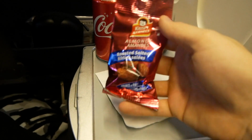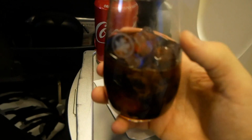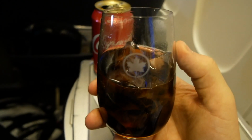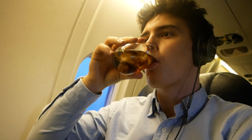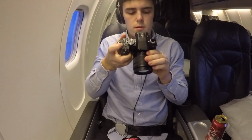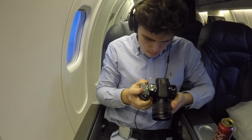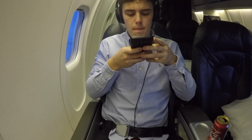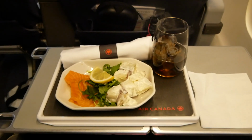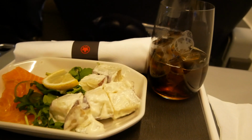Shortly after takeoff, I was offered some salted nuts as well as a drink of my choice. Following that, it was time for dinner. Naturally, you don't have a choice of what you want to eat on such a short flight. But I was more than happy with the delicious salmon option Air Canada served on this flight.